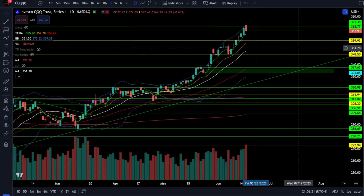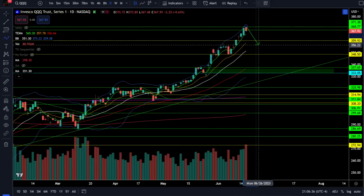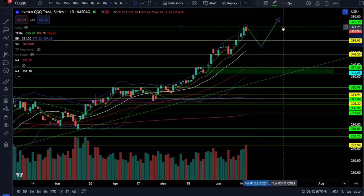On the NASDAQ 100 triple Qs, we were down 0.63% on Friday. And again, it's on increasing volume and we hit that critical resistance zone that I have between 368 and 372. So getting a correction from here would be completely normal. And just like SPY, we could come all the way down to this breakout at 355 and then still get a bounce from a higher low into another higher high and continue the bull trend.